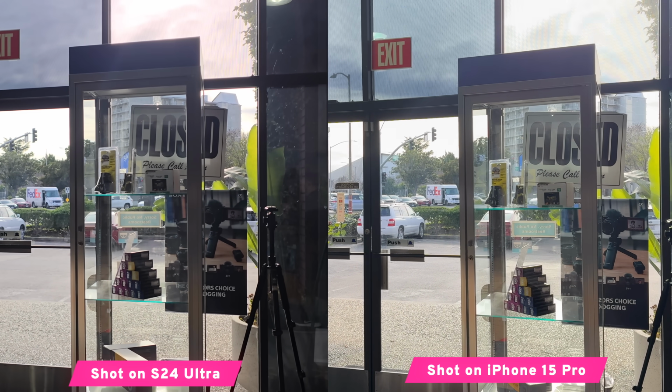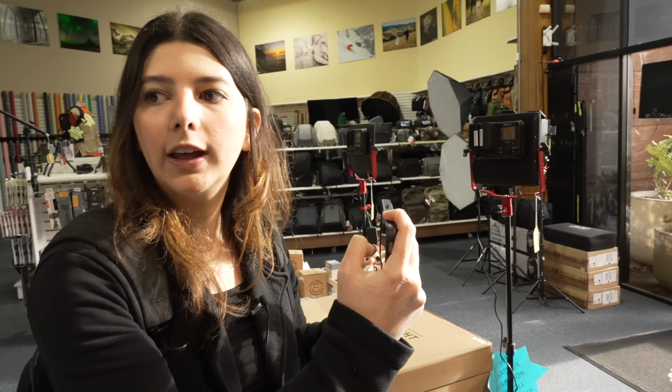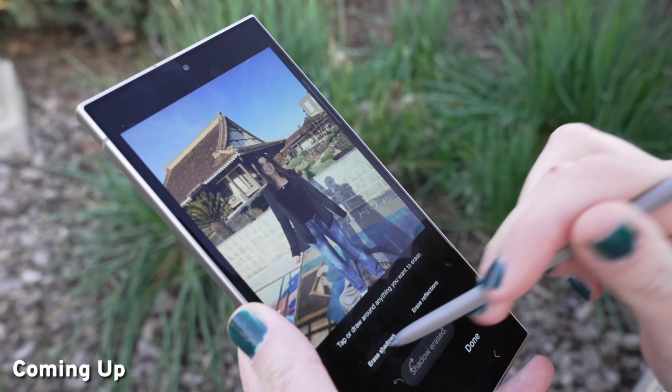Wow, that's a big difference with dynamic range. And so that makes me feel like, depending on different scenarios, you'll just get different results. Both of them obviously have a great camera, but there are a lot of new AI related camera features that the S24 Ultra has that we're gonna keep testing throughout the day.